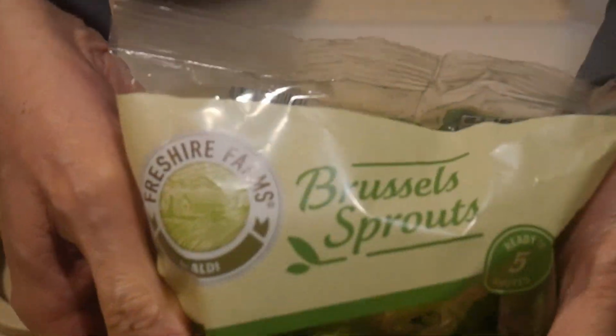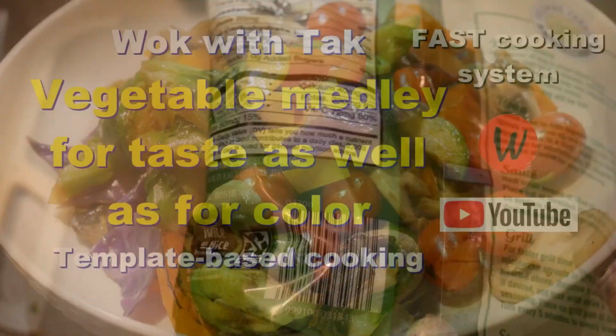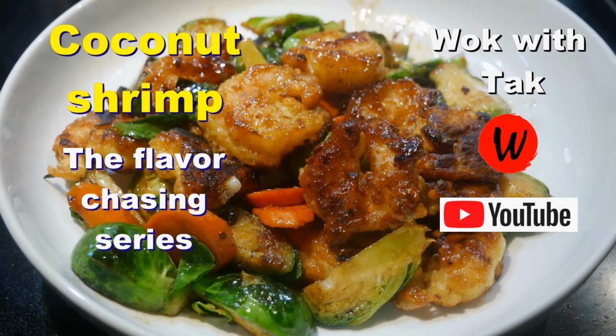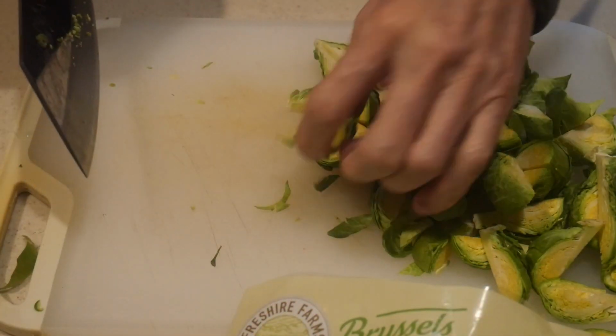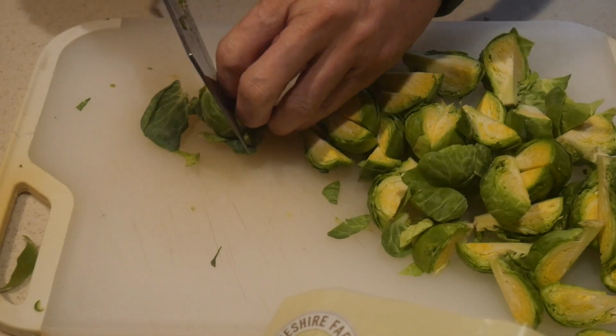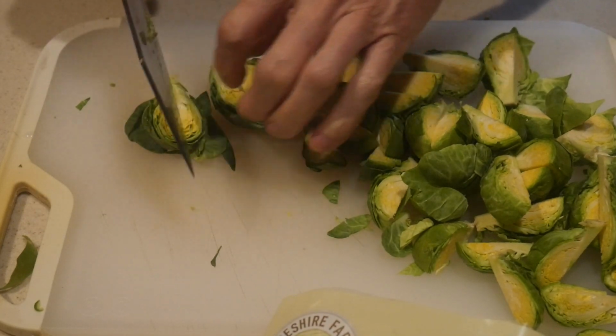A Brussels sprout is excellent for stir fry. It is one of our favorite vegetables, particularly when you include Brussels sprouts in a vegetable medley. To increase the cooking efficiency of Brussels sprouts, I cut them into quarters. This will help heat penetration during stir fry, and it makes them cook much faster.